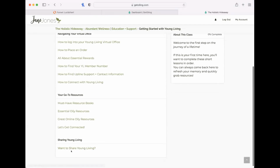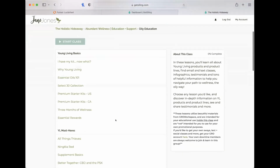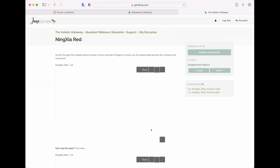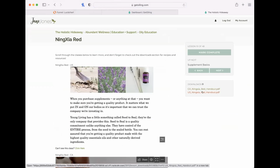And then, of course, we can even set up or kind of tee up the opportunity to start sharing and living among our customers. We can have oily education here. What I've done in this particular one is we actually use Grow Workspace. So in this one in particular, under the must-haves for YL, we've got multiple sways here from Grow Workspace that include our handouts.